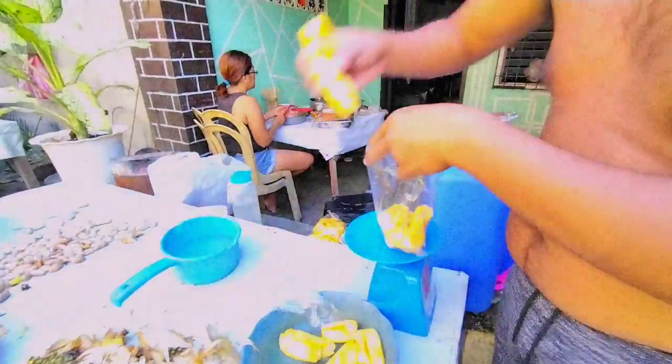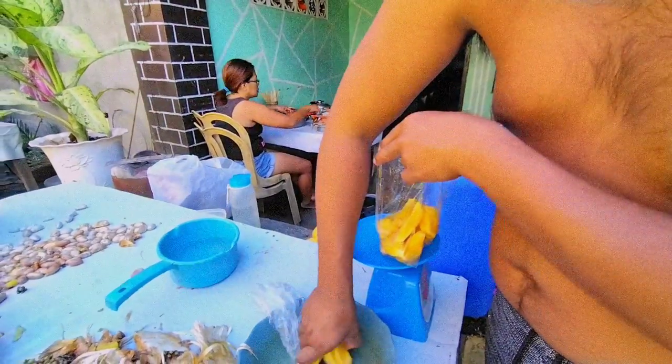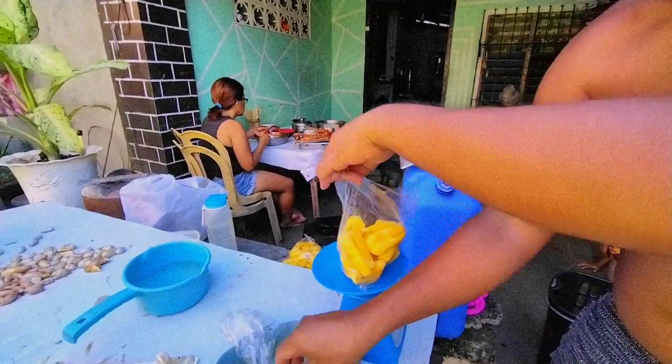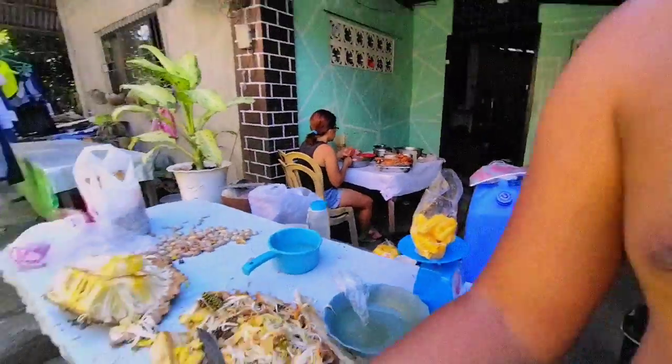In order to pack this, be sure that you clean it in the water. That is very important for the hygiene of the customer. You really need to patronize your product. Cleanliness.